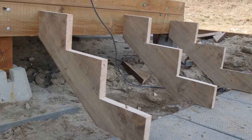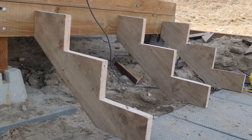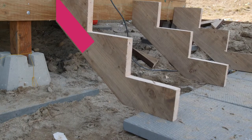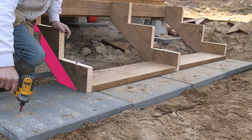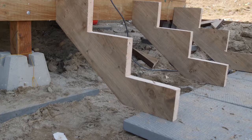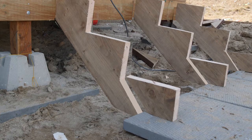This landing pad could have been a problem. The stringer is not properly supported. Only the unnotched part of the stringer has any strength, and here it is barely sitting on the concrete pad. They caught the problem and moved the support pads. Always take the time necessary to adjust things. If they'd not caught it, the stringer would have probably broken off from the first step.